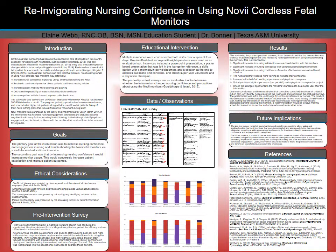Prior to implementing the project, a rigorous literature search was conducted to supplement literature obtained for a magnet story in the spring that supported the efficacy and use of the Novii Pod 2 fetal monitors. Hospital policies were also reviewed for guidelines of care regarding fetal monitoring of laboring patients, and professional practice guidelines of care were also studied to provide insight. As evidence has shown, one of the best ways to get nurses engaged in changing or improving nursing practice is to show how an intervention with an evidence-based practice improves patient outcomes.